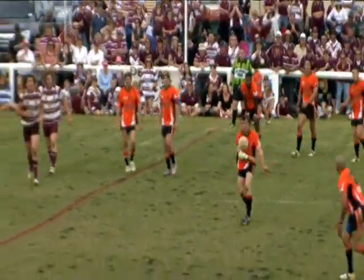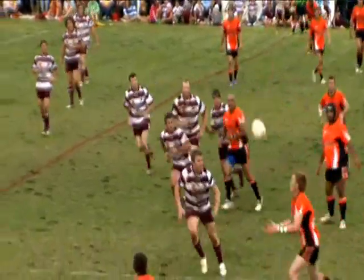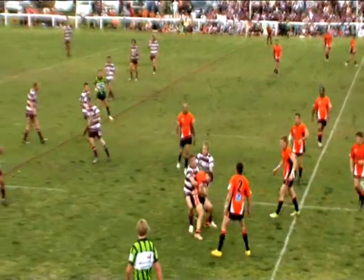Now Rankling for Aberdeen sends it back out to Blacklock. He's held in a wrap up by Richards. Go, Winnie! And it's going to be Scott Dunn. They're going to have to pull him down. Mitch is going to bring him down with a bit of help.